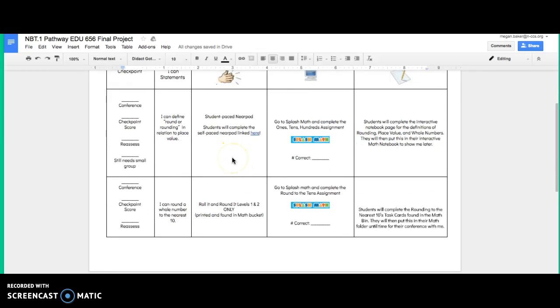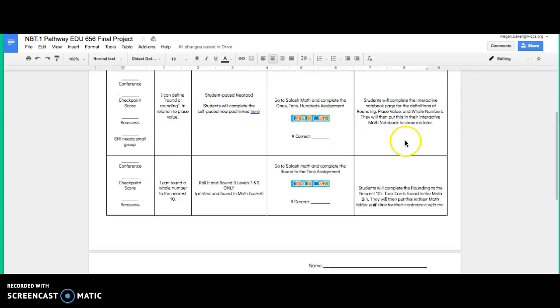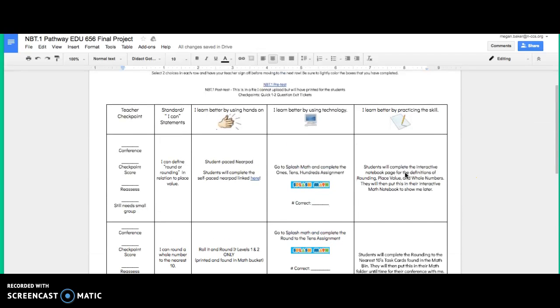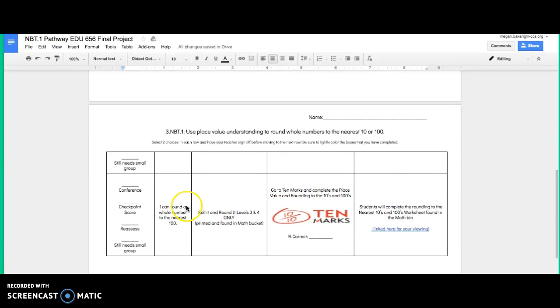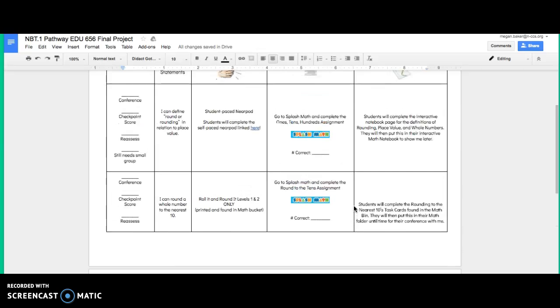When it comes to the AIG students, this pathway lets them go ahead if they need to. It doesn't keep them behind. If they get the first row, as soon as they're done, they can go to the second row. If they get the second row, as soon as they're done, they can go to the third row. So they're not waiting on other students, whereas some students might be on the first row, and those higher learners will be on the third row, and then after they finish this whole pathway, there will be other activities for them to do after that.